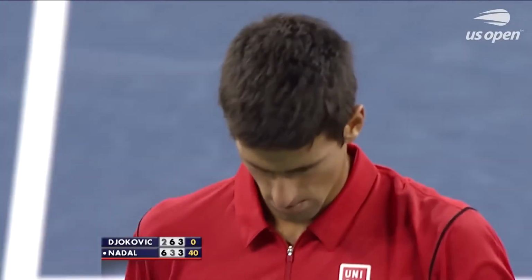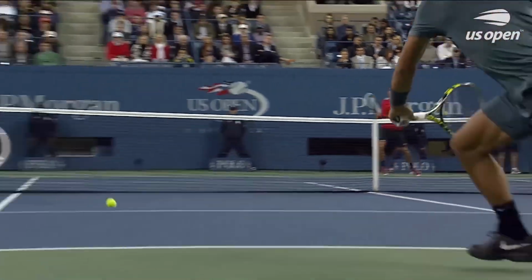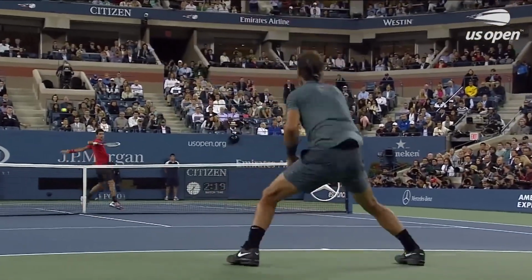That Nadal got to that ball in the lower left-hand corner was unbelievable. Well, that's the speed he's possessed throughout his career. Just his ability to get in that corner, but it just wasn't placed enough on this one.